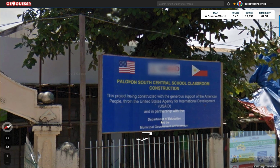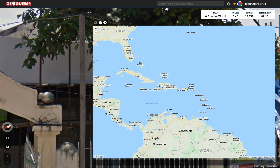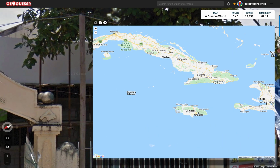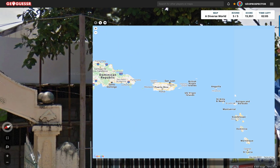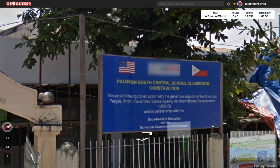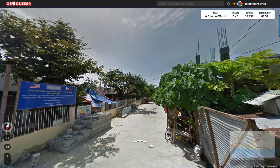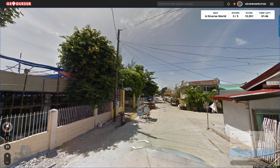Department of Education and the Municipal Government of Palompon. U.S.A. Is that the Puerto Rican flag? I think it might be. I'm just going to get in there and see, basically. Where is Puerto Rico again? Just need to get my bearings here. Where is Puerto Rico? There it is. What were we looking for again? Palompon. I don't know. This is very strange. Maybe we're not. It has a kind of tropical Caribbean feel to it, maybe, but I might be imagining things. Palompon. Where on earth is that?